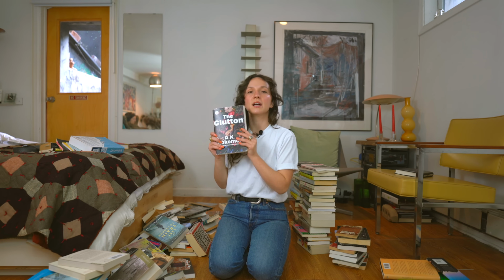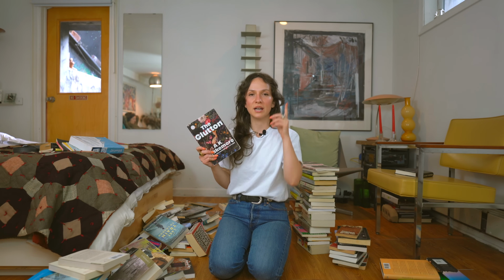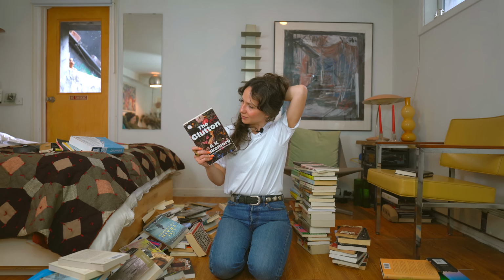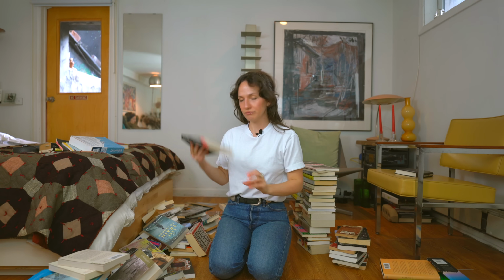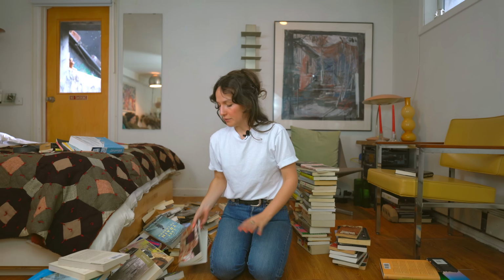A.K. Blakemore, The Glutton. I thought that this was such an underrated book of last year. I thought that it was nasty. I thought it was gnarly, and I'm pretty much obsessed with that. I'm going to put it on the side of the road, though. I found it on the side of the road. I'll give back. Love in a Fallen City.